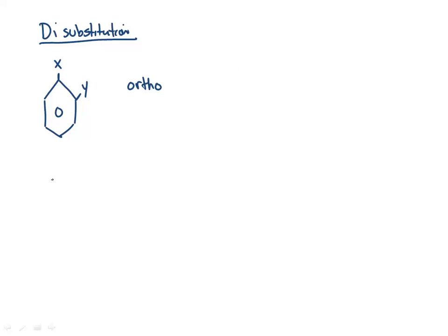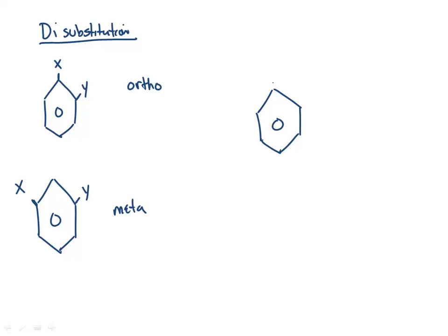If I have what's called disubstitution, they introduce a whole new set of rules based on the relationship between those atoms to each other. So if I've got 2 things on this molecule, and we're going to keep it generic, I'm just going to call them X and Y to start with. If X and Y are right next to each other, we're going to call that ortho. And if the X and the Y are 1 away from each other, say for instance I've got an X and a Y like this, we're going to call that meta. And then the third one is if they're on opposite sides of the molecule, we call that a para molecule. So we've got ortho, meta, and para depending upon where they are in relationship to each other.